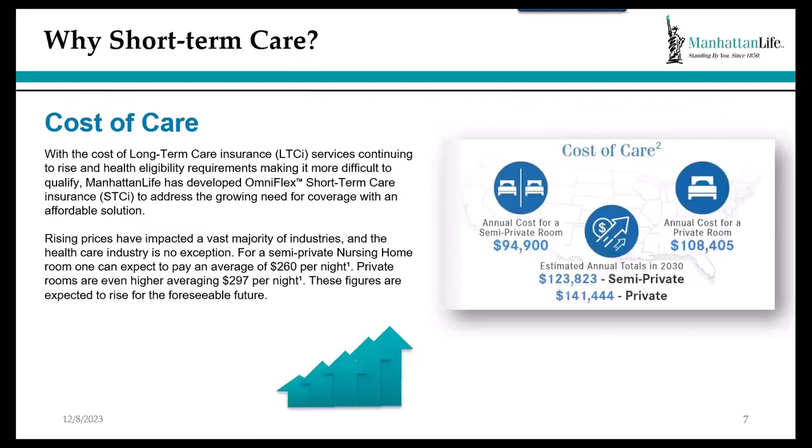And the cost of care, when Tom and I started way back in the day, I remember nursing home costs being $3,000 a month, $36,000 a year. And now if you fast forward to today, it's scary, because most of those costs going up are not necessarily the brick and mortar cost. We know that most folks want to age in place and stay at home as long as they can, but it really is the labor cost driving it up, from a semi-private room to a private room.